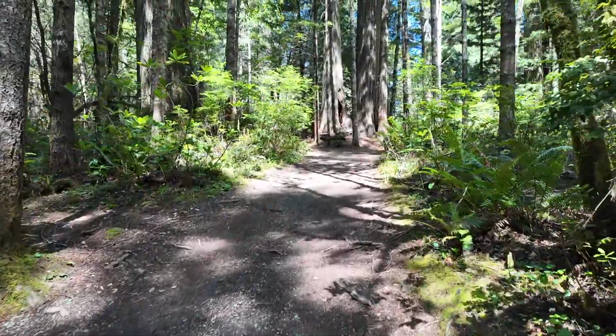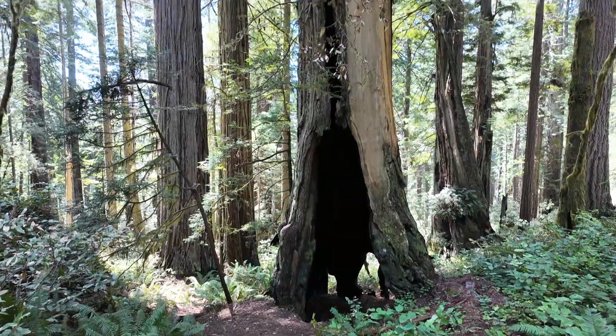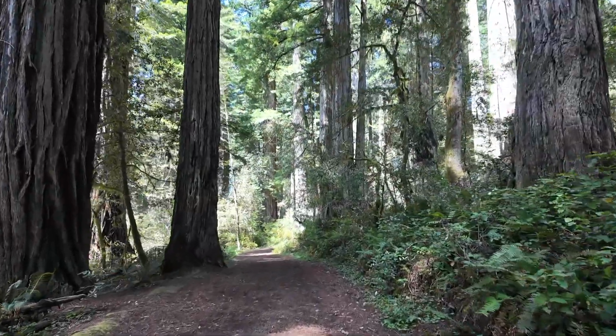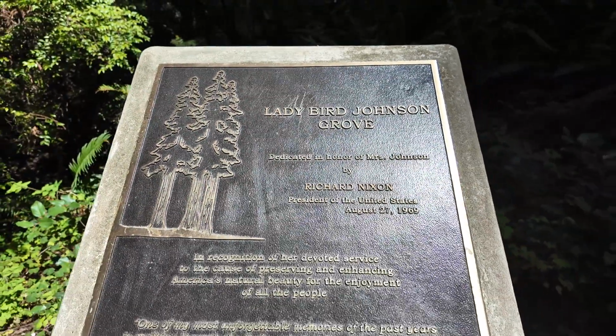Lady Bird Johnson came to this site on November 25th, 1968 to help dedicate Redwood National Park. She then returned on August 27th of 1969 to be honored by President Richard Nixon with this grove of trees named in her honor, recognizing Lady Bird's devoted service to the cause of preserving and enhancing America's natural beauty for the enjoyment of all people.